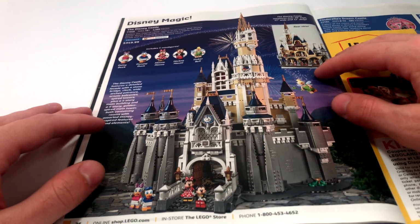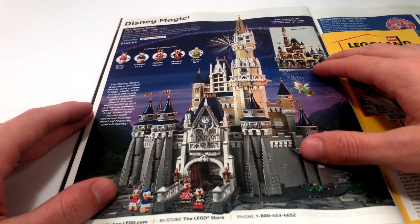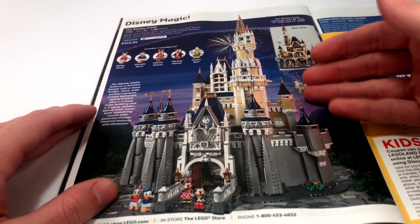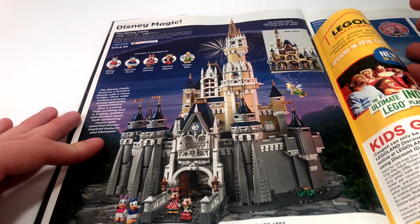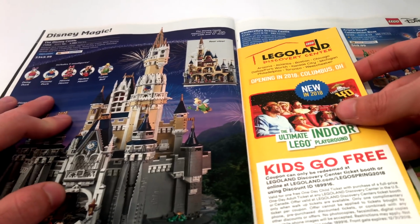Next up, we have the Disney Castle, $350, just over 4,000 pieces, and of course your 5 main minifigures: Daisy Duck, Donald Duck, Minnie Mouse, Mickey Mouse, and Tinker Bell. So this is another one of those classic Lego sets that I think is just going to be around forever, or going to be popular forever, maybe see remade in like 20 years, but that thing is just awesome. One of the really cool Lego sets of our time.